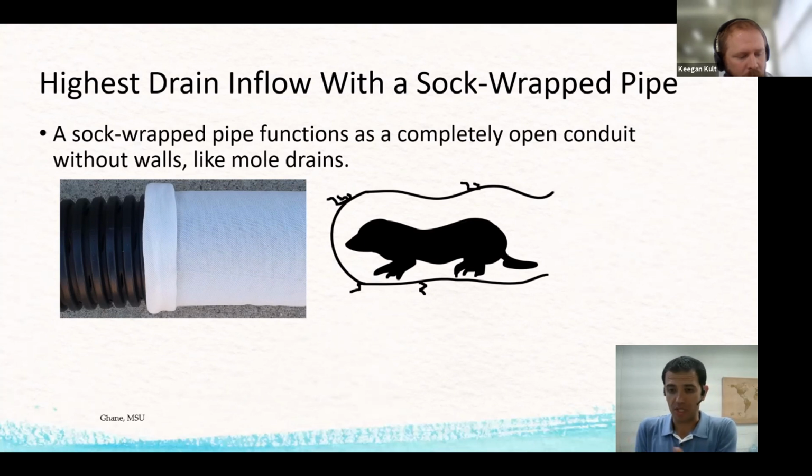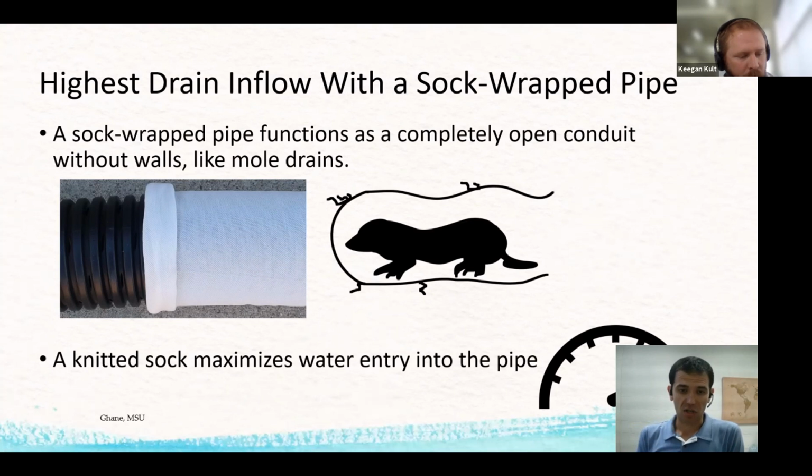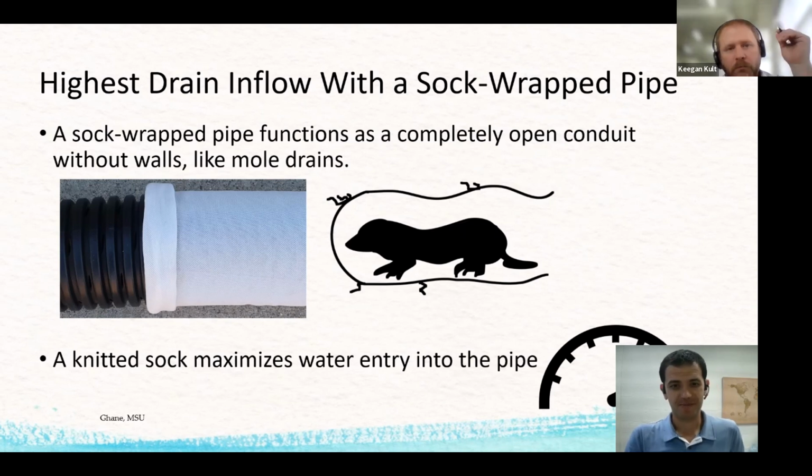It's just like mold drains. So that would mean that the slitted sock pipe is going to maximize water entry into the pipe. This is the fastest it can go because it's functioning as a complete open conduit.